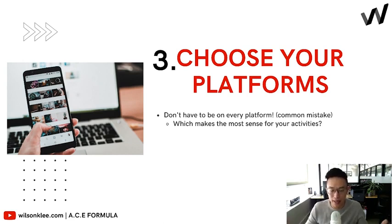And at the end of the day, you end up jumping on all the different platforms, but when they're not in sync, when they're not working together and aligning with all the different messages, then unfortunately it's not going to work well for you guys. So definitely make sure that you go out there and dominate the platform where your customers are hanging out. So hopefully that makes sense to you guys.